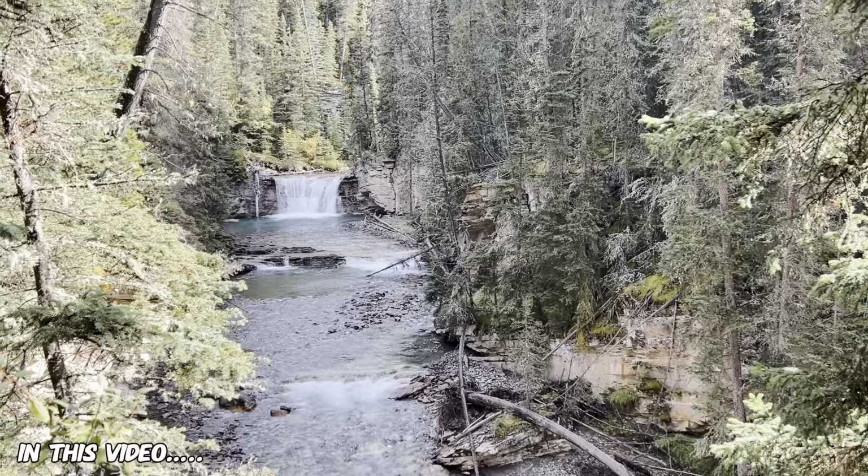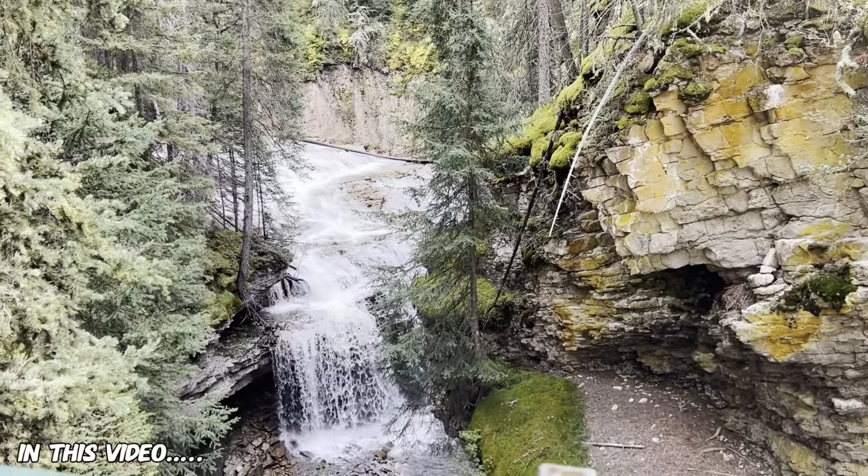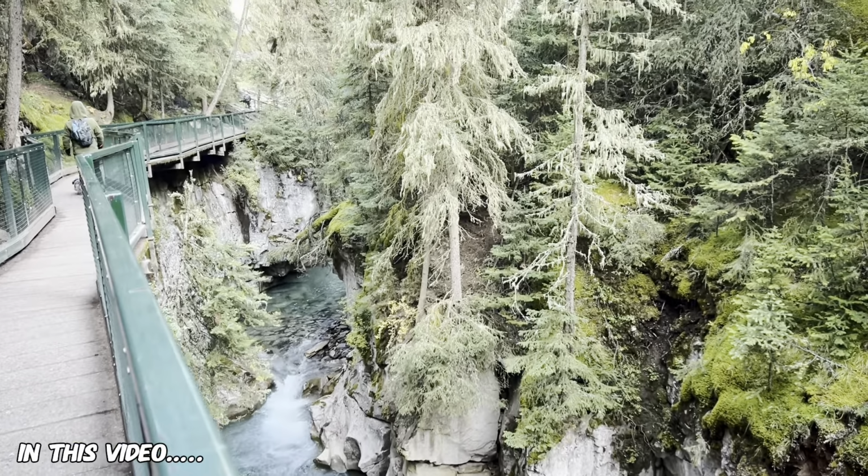Not only is the Johnston Canyon hike a spectacular easy hike for all ability levels, the elevated boardwalks through the canyon make it a very special experience.